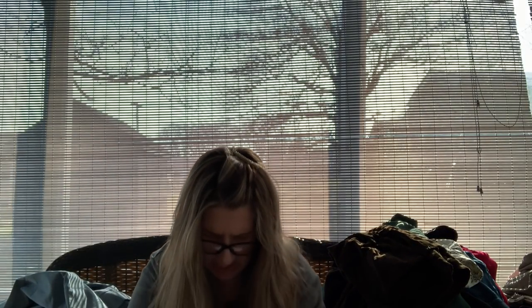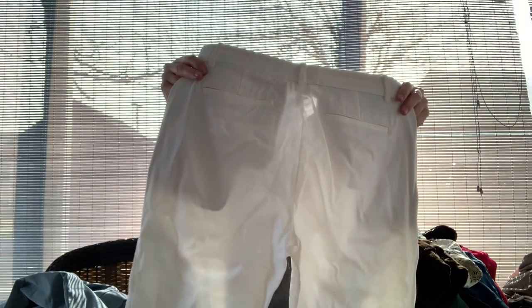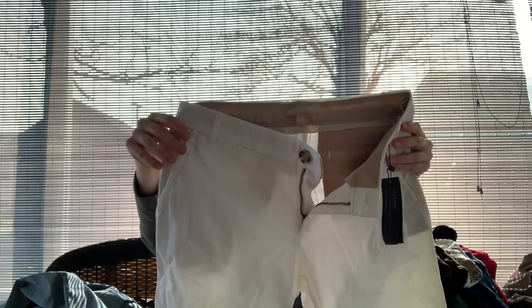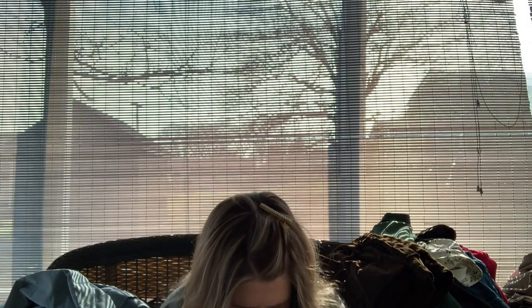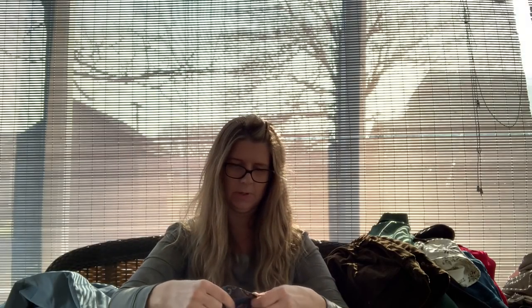And then at the bottom of this bag is just some white pants. These actually still have the tags, but they're Banana Republic, City Chino, size 6. But I just don't know. Ankle length, I don't know. They would definitely need to be washed, and that means I'd have to take the tags off, then they wouldn't be new anymore.